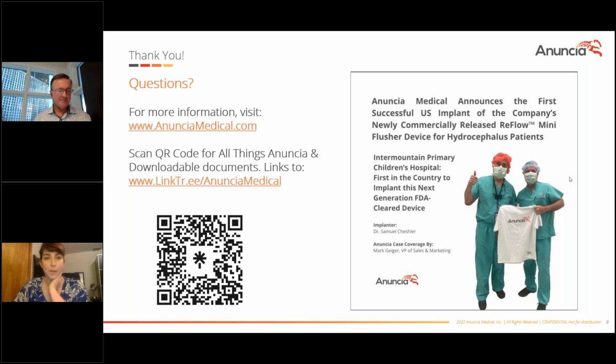That's great. And then a question was, is this approved only in pediatrics, or is this good for adults in hydrocephalus as well? Great question. It's approved for both pediatrics and adults. And how young a child is really at the discretion of the neurosurgeon. The profile is about the same as many of the shunt valves in the marketplace. And as I mentioned, that was a big transition from the original Gen 1 device to the ReFlow Mini Flusher, which is taking 50% of the size, taking all the functionality and packing it into a much smaller package, which we did.